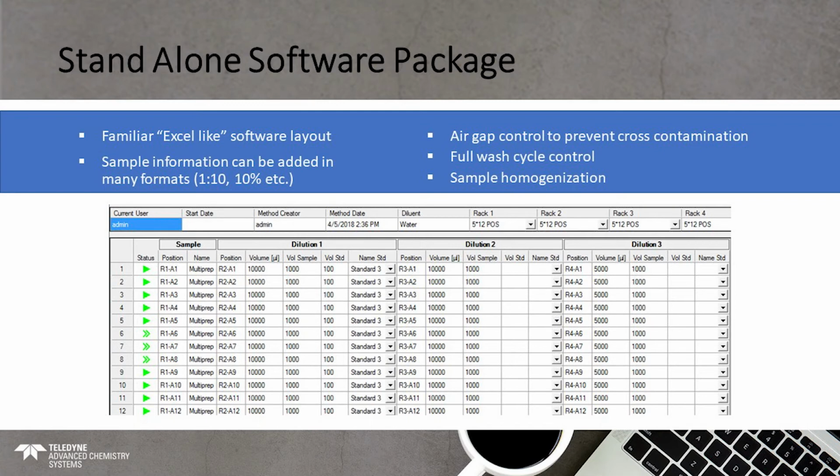Some of the other things you can do to better optimize your method, you can add an air gap. We always recommend that. It'll put an air gap between your diluent and your sample. If you also have a standard spike, it'll put an air gap between the standard and the sample and the diluent, so they all are separated. That prevents the liquids from commingling and just gives a better, truer dispense step. Like I mentioned before, there's full wash cycle control, so you can tell it to rinse as much as you want between samples. It rinses both the inside and the outside of the probe. Try and get it really clean in the rinse station.